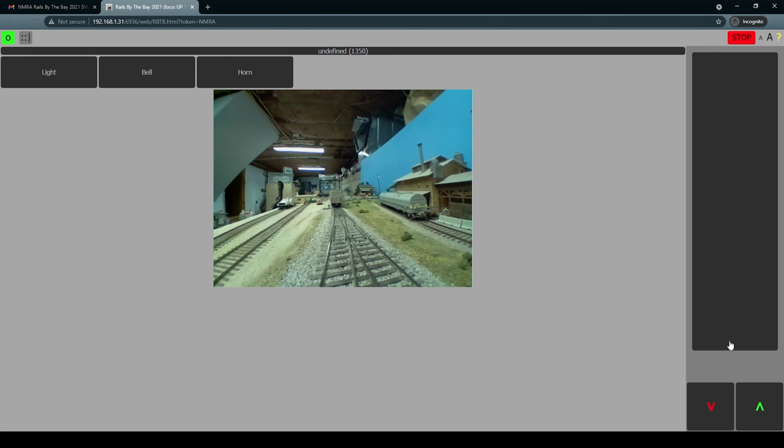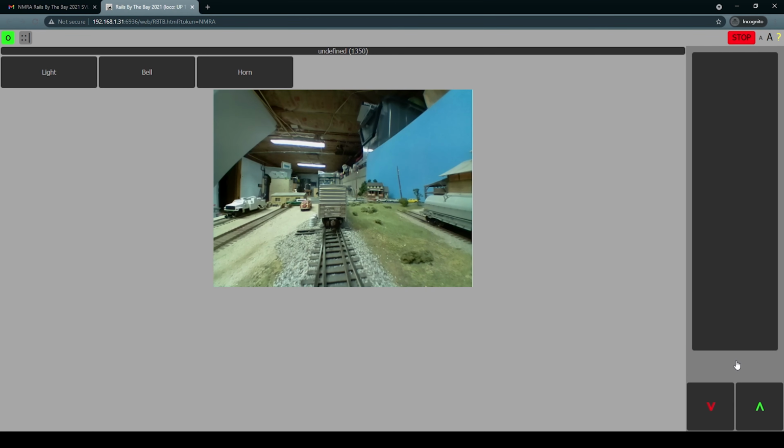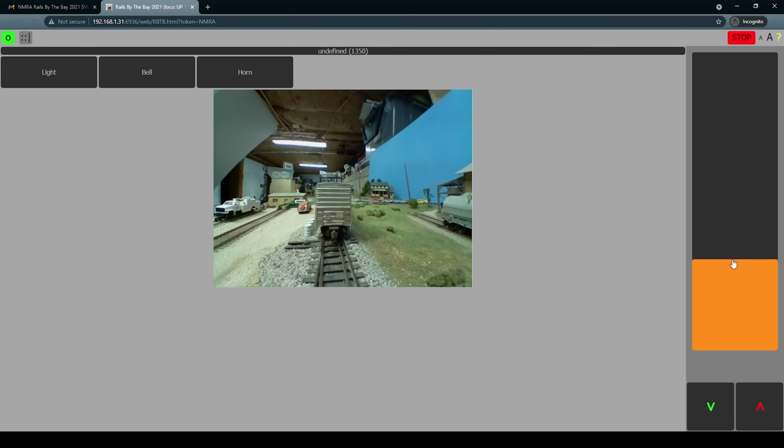So to move forward, you're just going to grab this slider, drag it up, and drag it back down to stop. There will be a stop button up here. However, we found a bug in JMRI where it doesn't always work consistently. So we're going to request that you just pull your sliders up and down to stop.